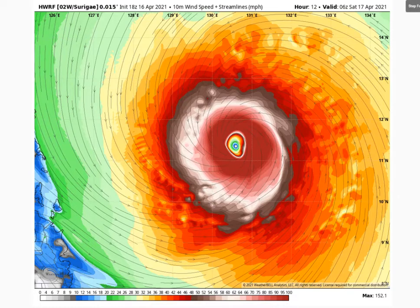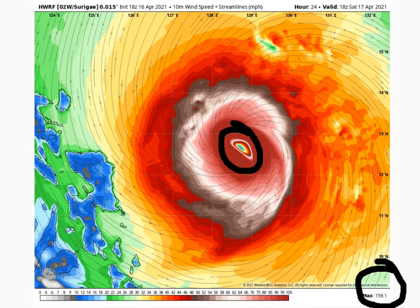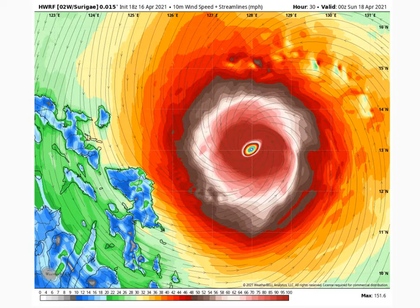But let's go ahead and get further here as it nears the Philippines. So as we now get into the next 24 hours here, possibly getting maybe 159 miles an hour. So at this point, we are looking at getting nearly a Category 5 here. A Category 5 is 157 miles an hour or higher, and it's basically reaching Category 5. It's a very small eye, but a very large and intense eye wall. It's exactly what I'm saying.